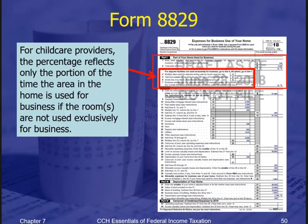Now, there is a special rule for those who provide licensed child care in their home. They do not have to use it exclusively for child care. They can use parts of their house when the children are there and then not use it for that. They don't have to leave it empty during the evening when the kids are not there. That special rule allows them to take the number of hours they do use it as a portion of the total hours in a year to figure out what part they get to deduct. So that only applies to child care providers, okay?